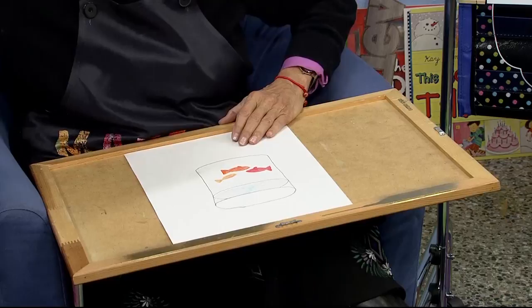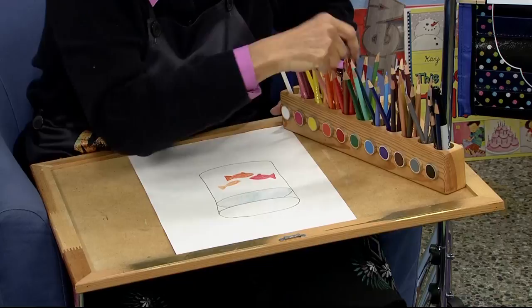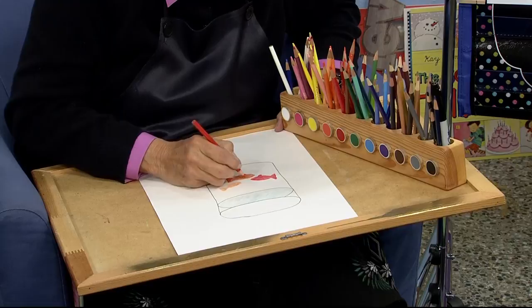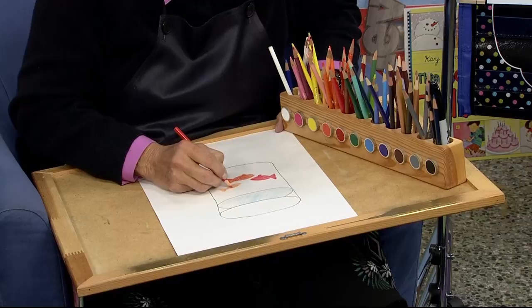Now I'm going to bring over these colored pencils so you can see how I'm going to use my regular colored pencils. Maybe I'll use this to color some lines on my fish to make it look like it has scales. So I can draw it on there like that. It looks like a little number three in a row. Number three, number three, number three. It's just a wiggly wobbly line.